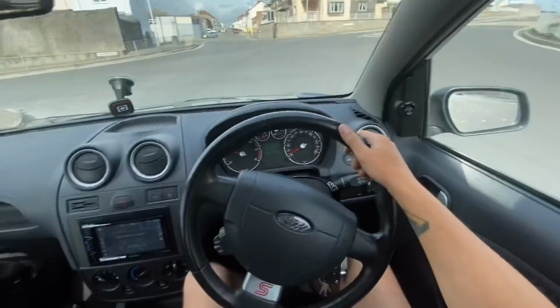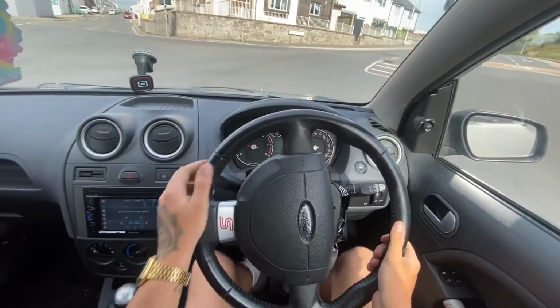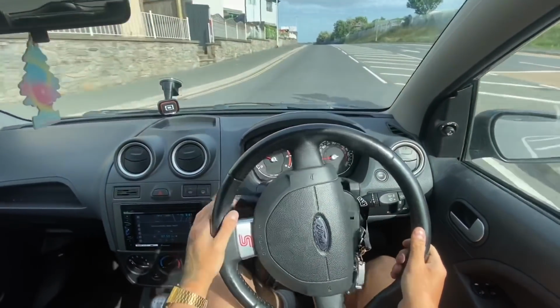So we'll flip the camera around and probably end off the video. So there we are. The car is actually really cool, to be fair. I'm absolutely buzzing, over the moon with it. Like I said, I would have kept it myself if I didn't have the van, because it drives really sweet and it pulls extremely well for a diesel. But it's a cool car.